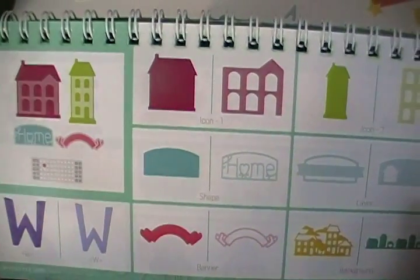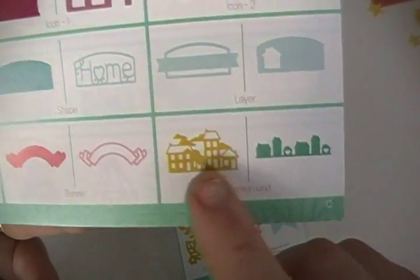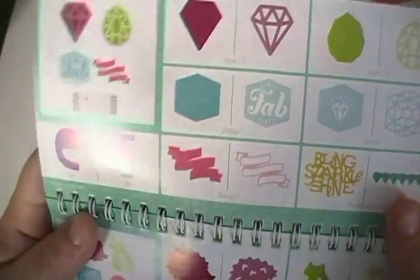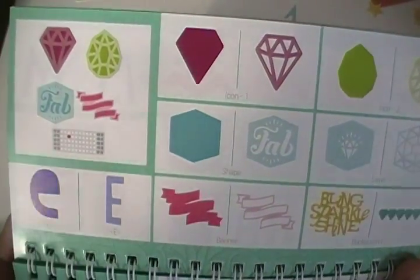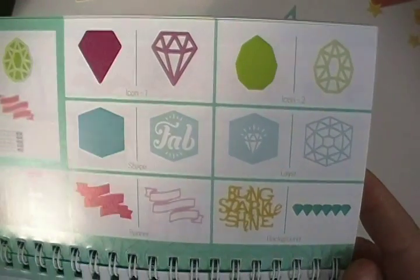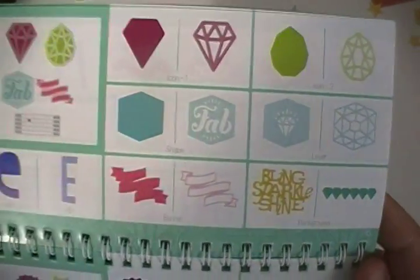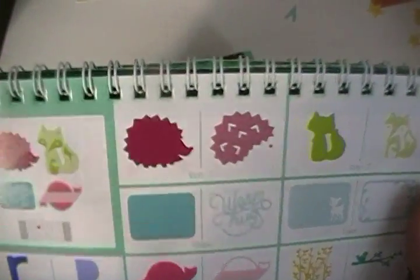Look at the houses. How stinking cute. You can make like a little border at the bottom of like little homes, especially if you're doing a new home layout. Fab. Look at the diamond. Bling, sparkle, shine. Love that. That could even be a scrappy little layout too.